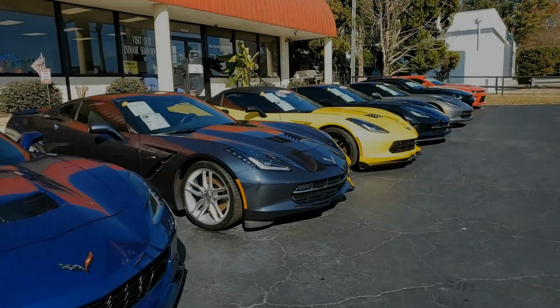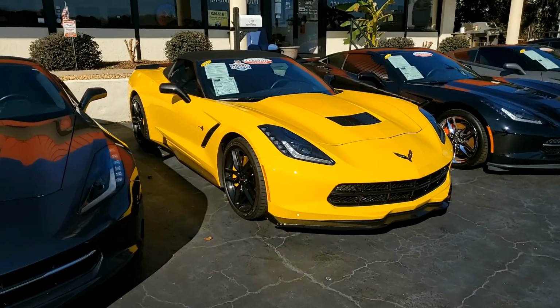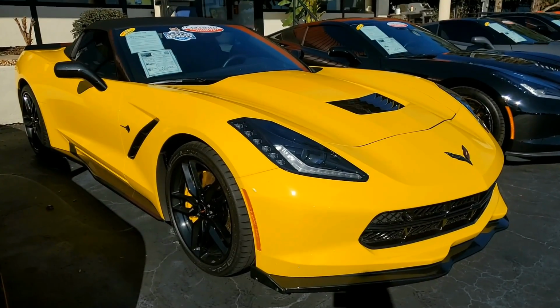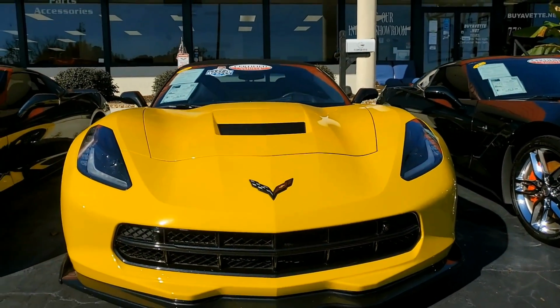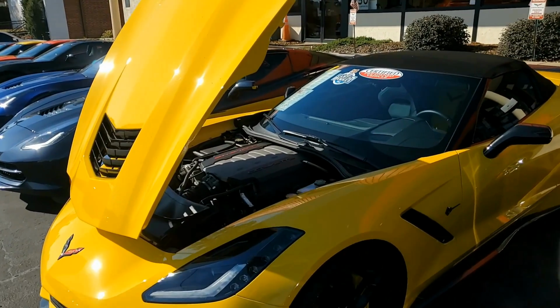Well, here's another one of our certified one-owner Corvettes. Beautiful car. 2016 Chevrolet Corvette Stingray Z51 2LT Convertible. My goodness, is this a head-turning car. This is Corvette Racing Yellow on the exterior. It has that jet black interior, and it has a jet black convertible top that is just absolutely beautiful.